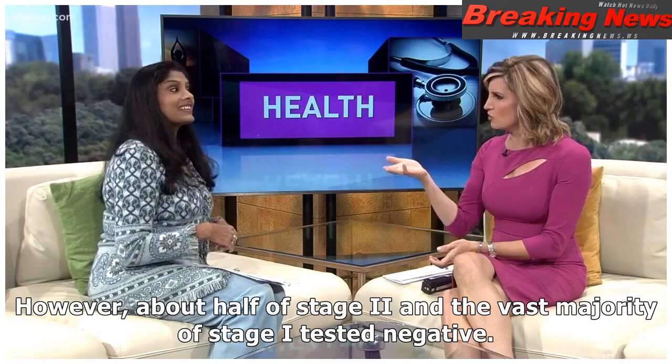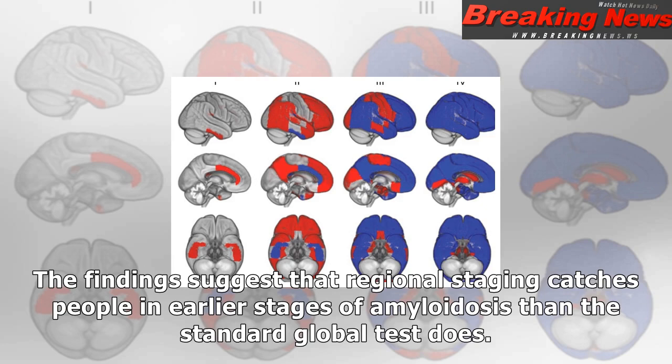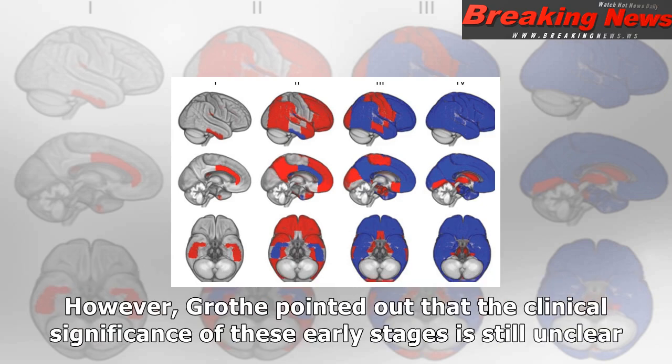How would this 4-stage model compare to the dichotomous global SUVR cutoff tests for amyloid? The researchers found that all stage 4 and most stage 3 participants tested positive by global PET. However, about half of stage 2 and the vast majority of stage 1 tested negative. Even after reducing the global threshold from 1.17 to 1.10, 25% of stage 2 and 81% of stage 1 volunteers tested negative. The findings suggest that regional staging catches people in earlier stages of amyloidosis than the standard global test does. However, Groth pointed out that the clinical significance of these early stages is still unclear.